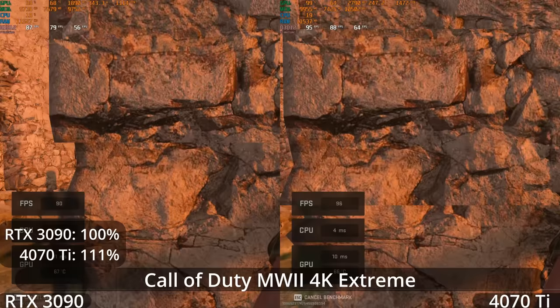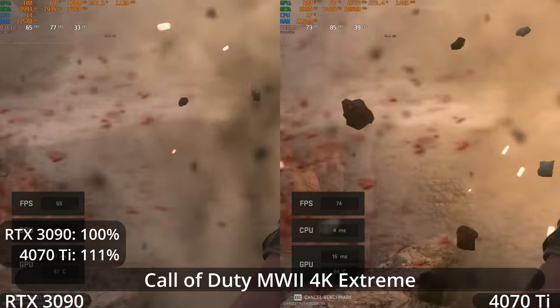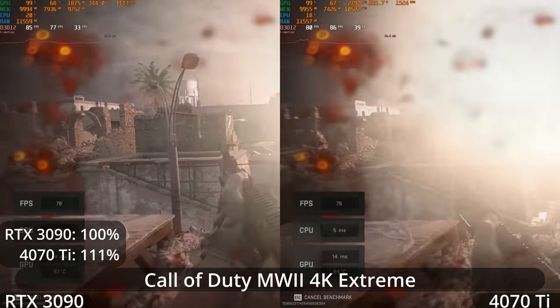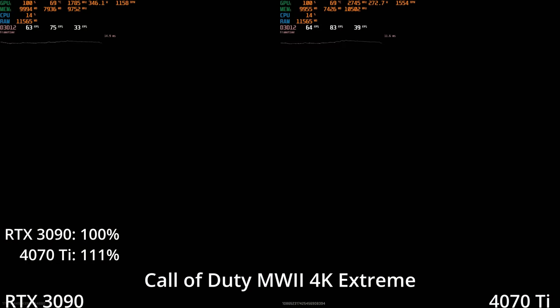And the 4070 Ti has an 11% lead at 4K. This is one of the best 4K advantages we've seen. Remember, in Unreal Engine 5, we saw the 4070 Ti just tied at 4K, and at the 4K Ultra settings in Cyberpunk, we actually saw the 4070 Ti slightly slower than the 3090.